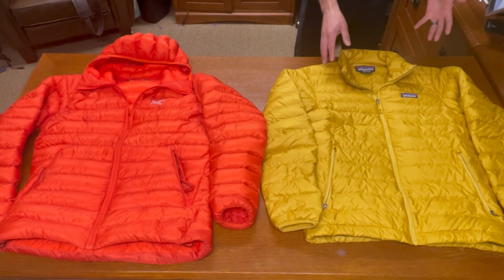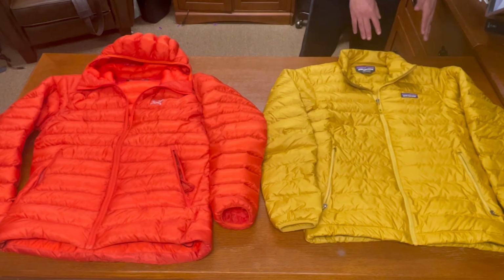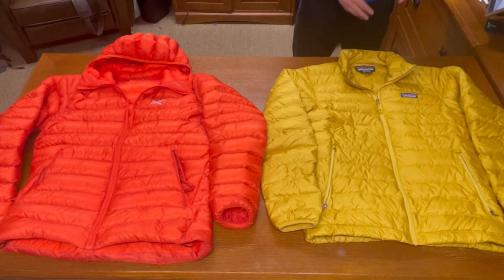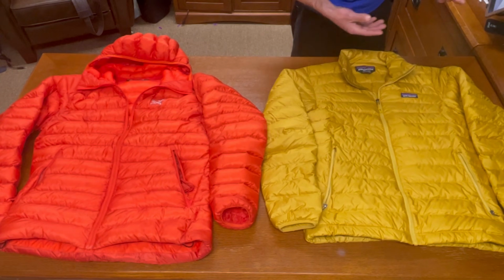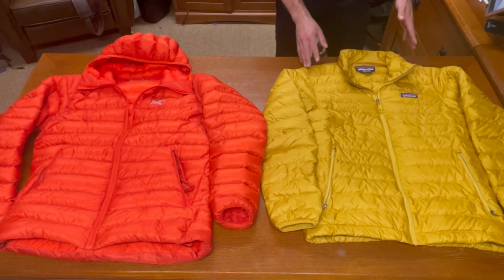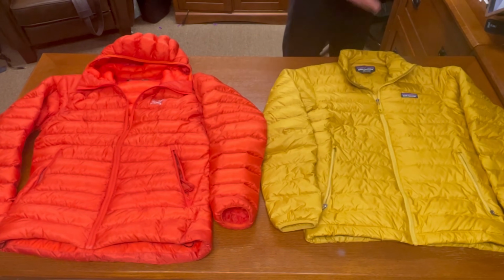On the downside of this, it's not hydrophobic down, which is coated with a wax, so it is not as water resistant as it could be. I would have really loved to see hydrophobic down in this jacket. So it will get wet, and when it does, it will lose its loft.